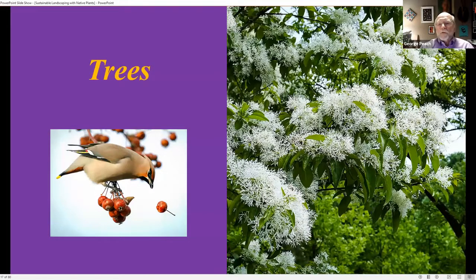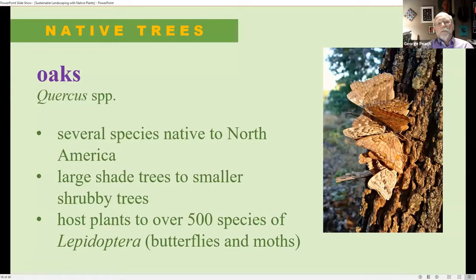So let's walk through and take a look at just a representative sampling of native plants that will do well in Central Ohio, and also plants that should be readily available. And let's start with some trees. Let's start with some big trees.